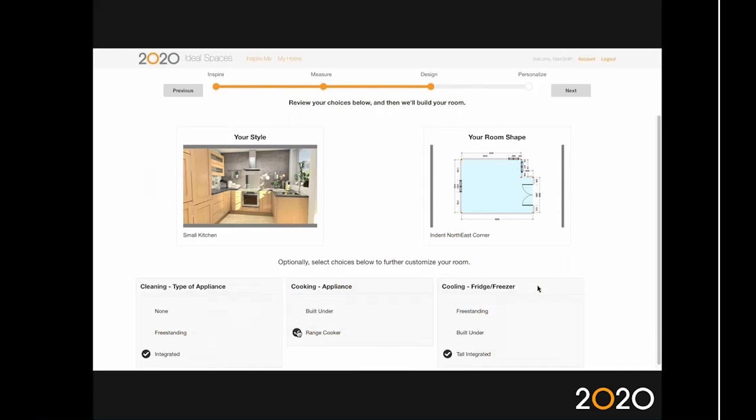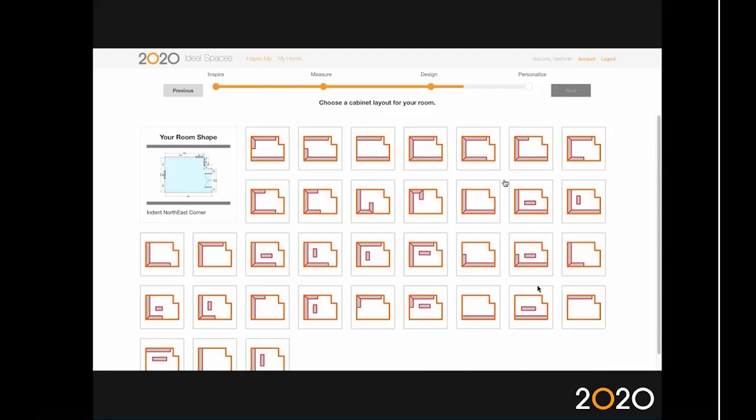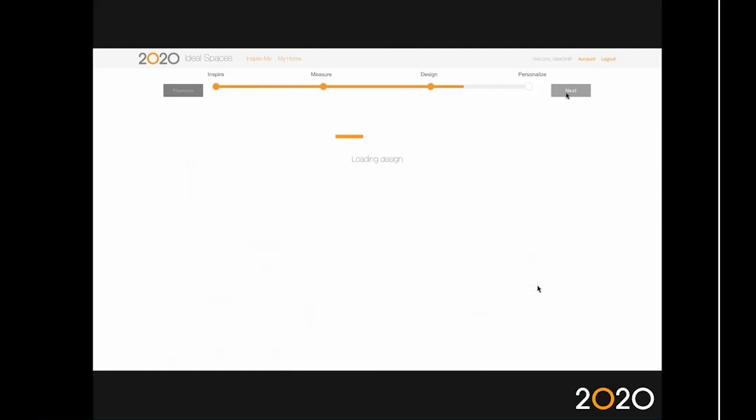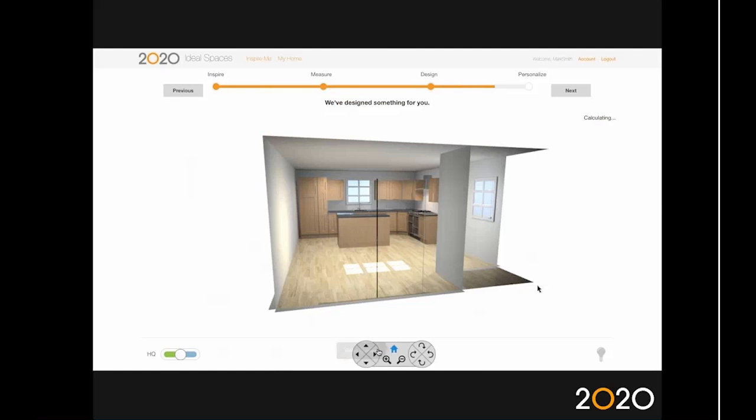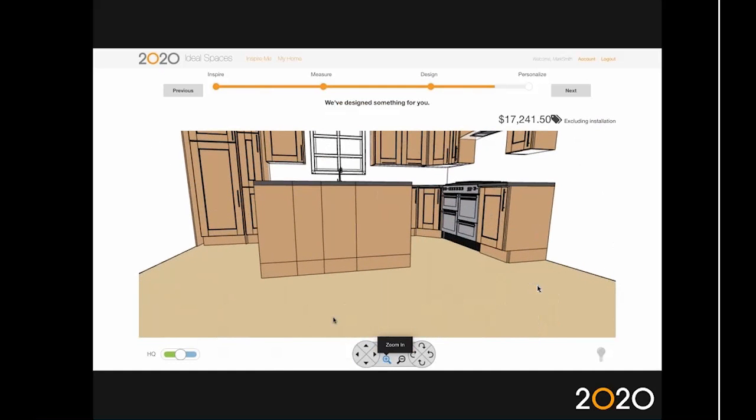So the customer can go back, change the selection he made, again, to have different proposals. And again, Ideal Spaces will generate new proposals, new kitchen layouts. Then you can go back and forth like this and really do what-if scenarios until you get to a point where you do like what you see.